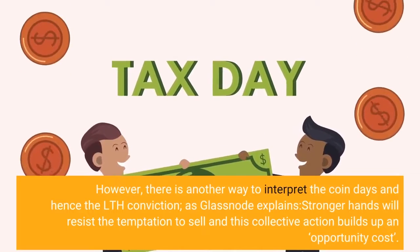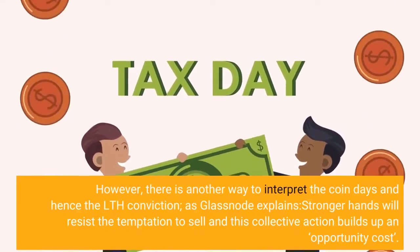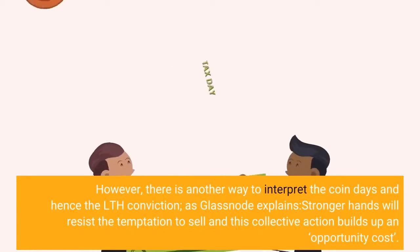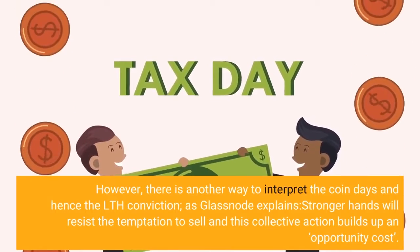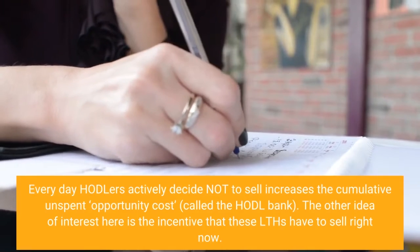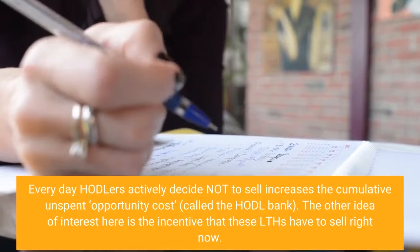However, there is another way to interpret the coin days and hence the LTH conviction. As Glassnode explains, stronger hands will resist the temptation to sell, and this collective action builds up an opportunity cost. Every day hodlers actively decide not to sell increases the cumulative unspent opportunity cost, called the HODL bank.